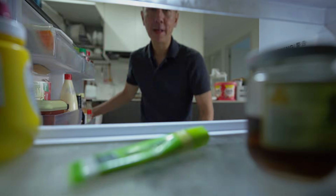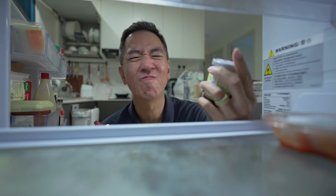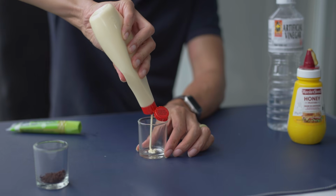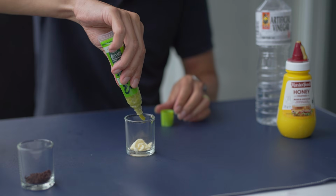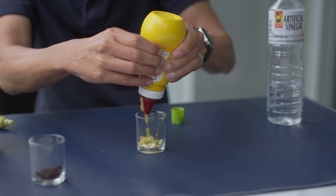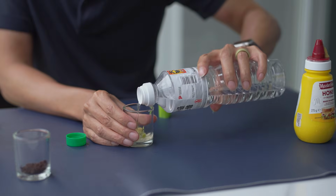Now, I don't command the animal kingdom, at least not yet. So for my next test, I'm gonna have to make my own chemical warfare weapons. So for my own special blend of artificial bird poop, I'm gonna use some naked baby mayonnaise for stickiness, a bit of wasabi and mustard for that authentic sickly tint, some coffee grinds for texture, and some good old stinky vinegar. And that's to add acidity, which is one reason bird droppings damage your car's paint.